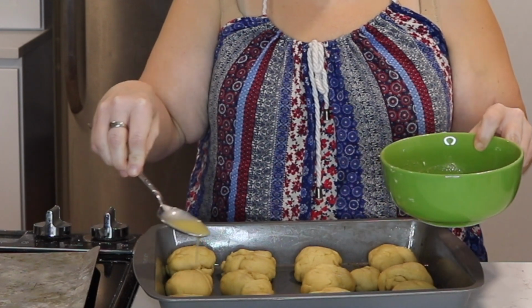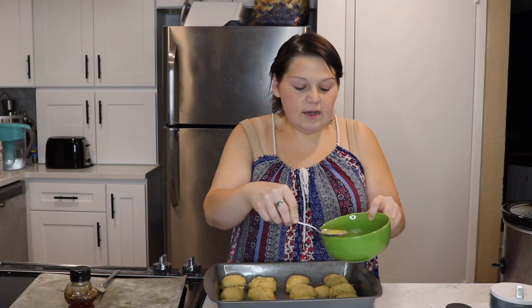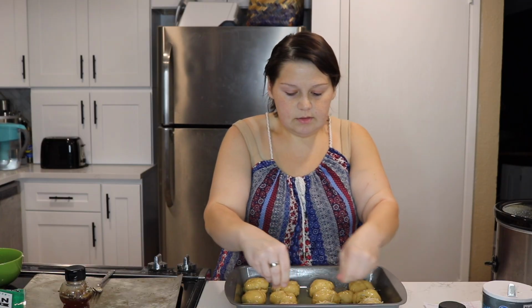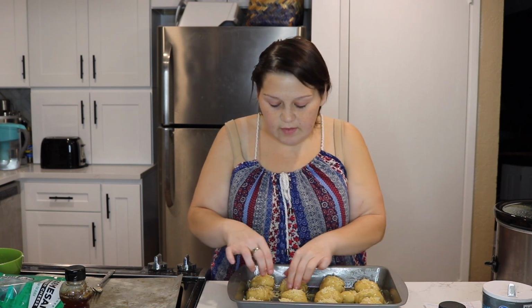Alright, so then you're going to take the butter mixture and you're going to just drizzle a little bit over the top of each one and fully coat it. And it's fine if it gets around the edges because what it's going to do is crisp up and it'll absorb on the bottom as well. And one final touch is to sprinkle some Parmesan cheese on the top. You can use cheddar or some other kind of cheese if you like. Since Parmesan is pretty mild in flavor, it tastes good even with your Thanksgiving dinner.